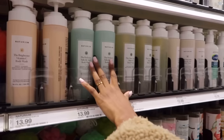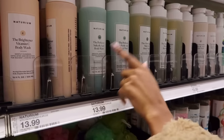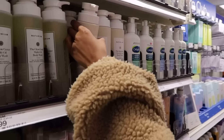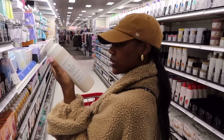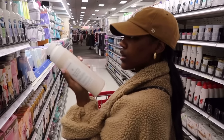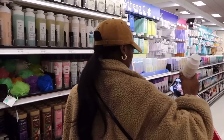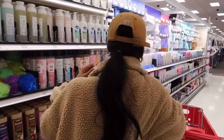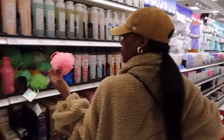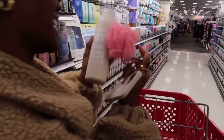With the body washes, I really want to try this one, but me and Celeste don't really get along, so I'm gonna just get this one because I've had this one already before. I didn't finish it, so I want to finish it, but it got messed up before I was able to. And a new loofah. Yeah, that's cute.